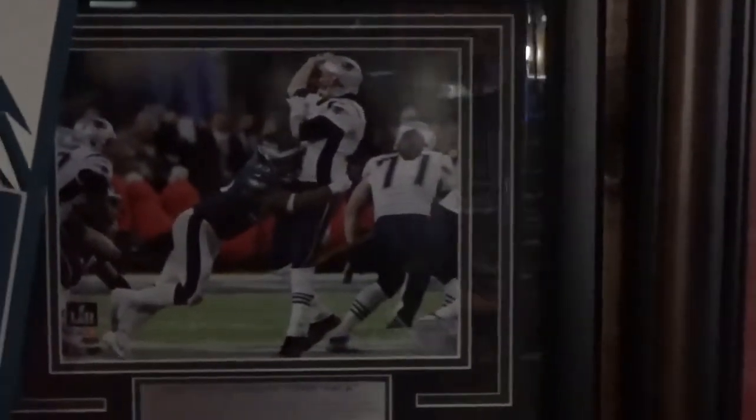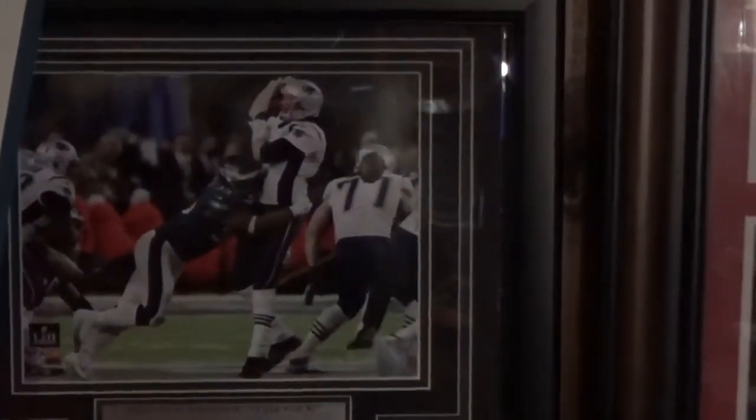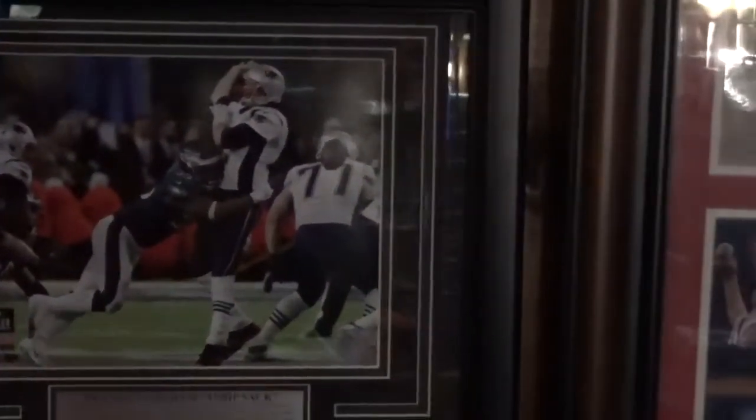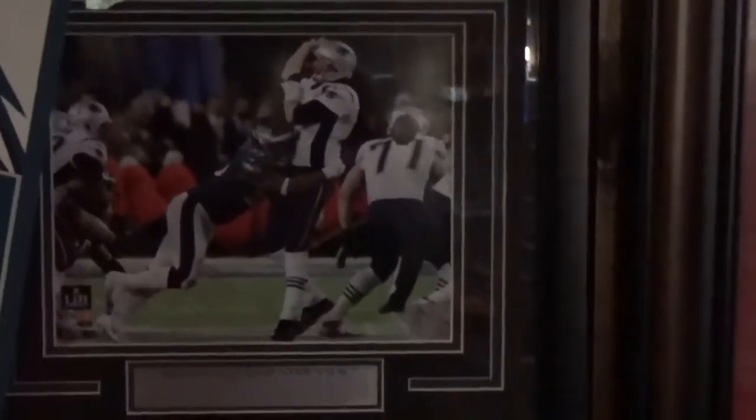My grandfather, I went to his room. There were still people down in the little watching area, and when this happened, Brandon Graham strip sack, I'm like, game over. I was happy. I was like, all right, we solidified our Super Bowl win. It's ours. I'm like, all right, I'm out.